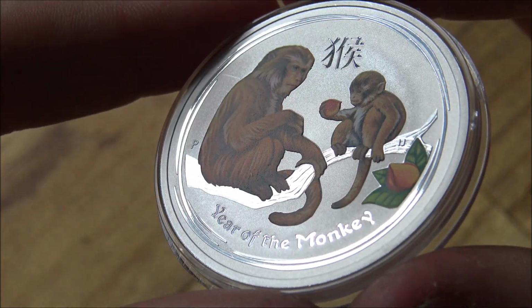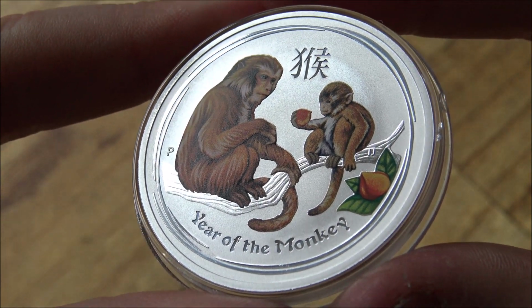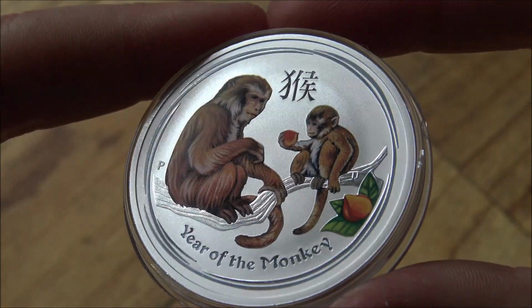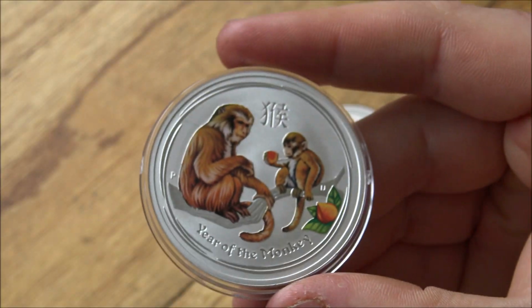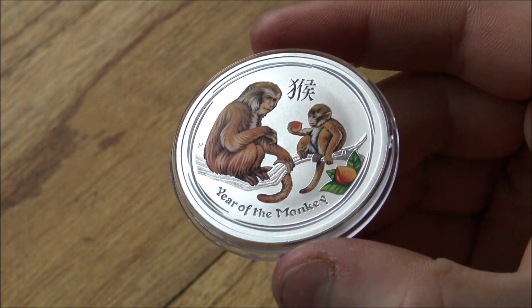There is no mistaking that this is a Perth Mint coin, because the Perth Mint, as we all know, is synonymous with absolute, top-notch quality. So that's an interesting thing for you all to know, that not all colorized coins of specific mints are made by that mint, but these ones are.